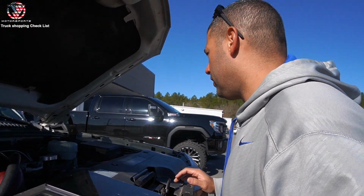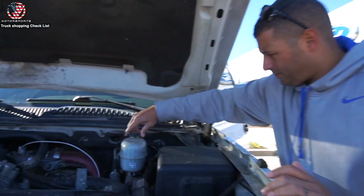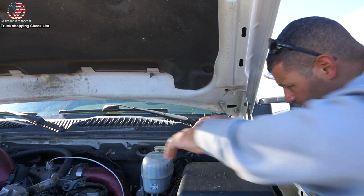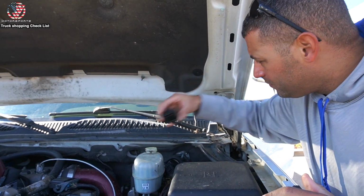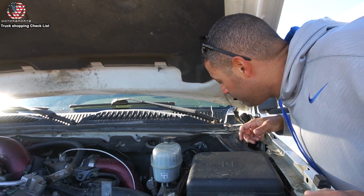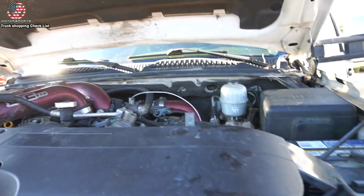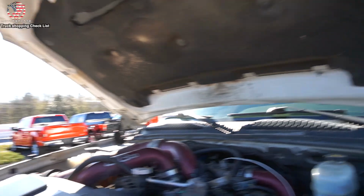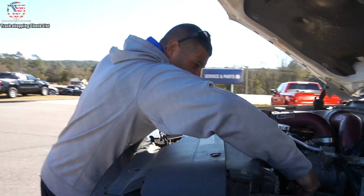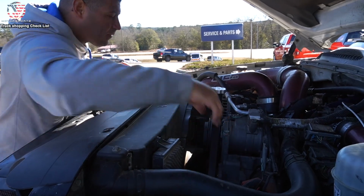All right, so brake fluid. How's it looking in there? It's good? Yeah, it's where it's supposed to be at. All right. It don't smell bad. That's a good sign. Battery, AC Delco batteries. All right. So check the fluid, check the belts. The belts look good. I don't see any cracking in them.